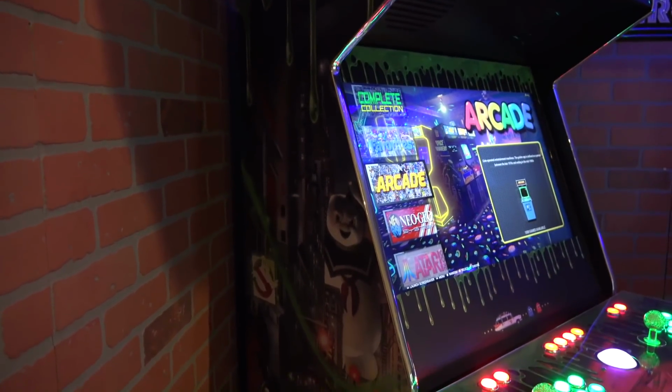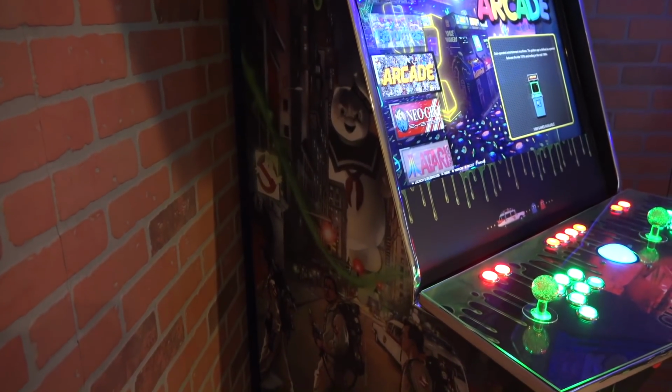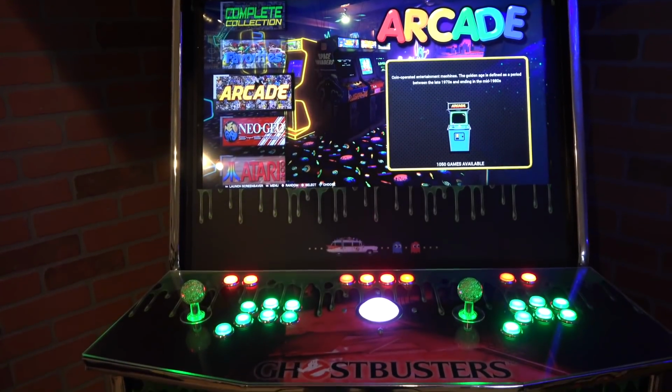The cabinet also features beautiful art from IDW Publishing's Ghostbusters Comic Adventures. Oh, and of course, the buttons light up, because why wouldn't they? Allowing you to play great even at night.